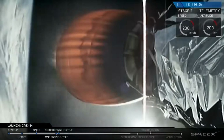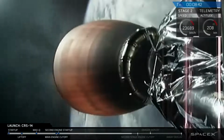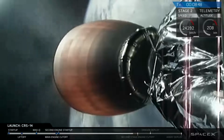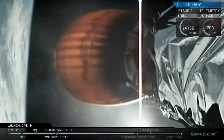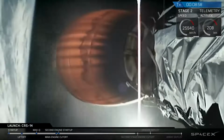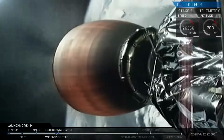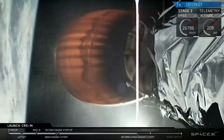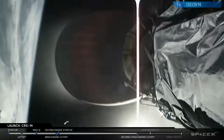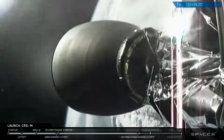Stage 2 terminal guidance. About 15 seconds left into stage 2's burn. Stage 2 AFTS has saved. And we have shut down of the second stage engine. Yes, SECO. You saw the speed tick up to about 27,000 kilometers per hour.